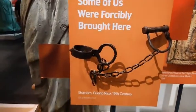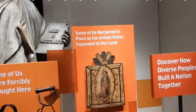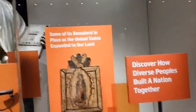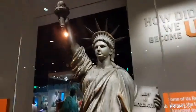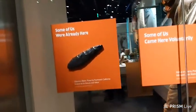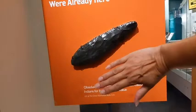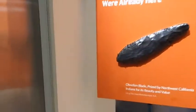Shackles, Puerto Rico, 19th century. Look at that obsidian blade. Wow. Prized by Northwest California Indians for its beauty and value. Gift of the Chase Manhattan Bank. That thing is huge. I don't know if you can tell. It's much longer than my hand. I have long fingers. Isn't that true, Uncle Deuce? One with ventilators on it.